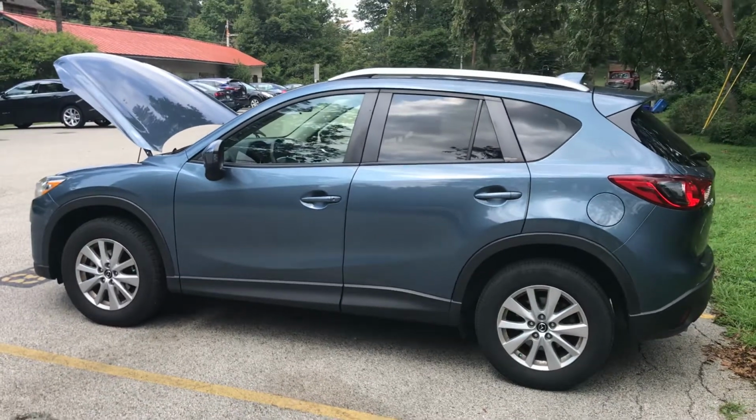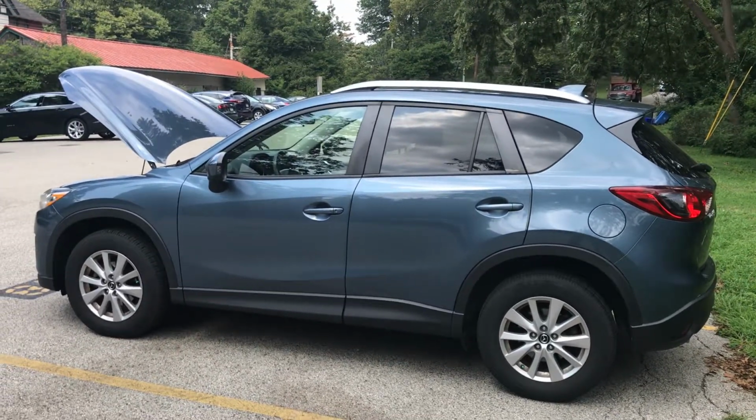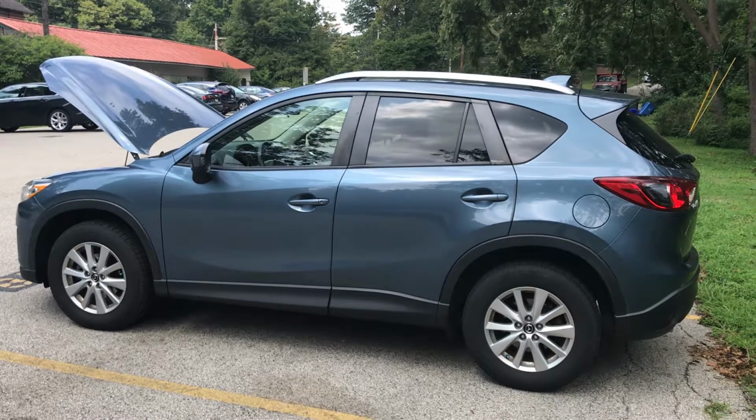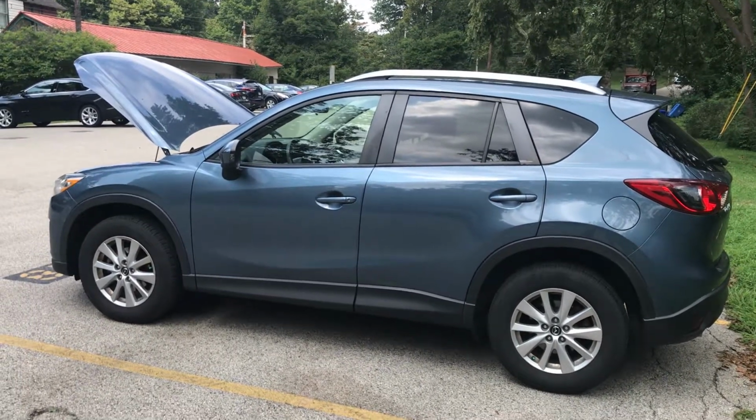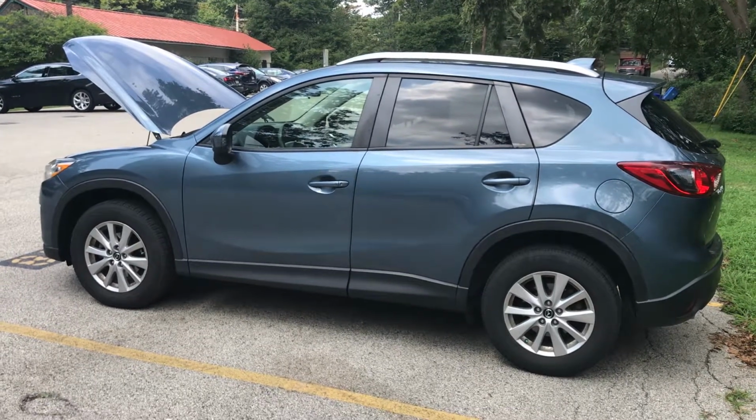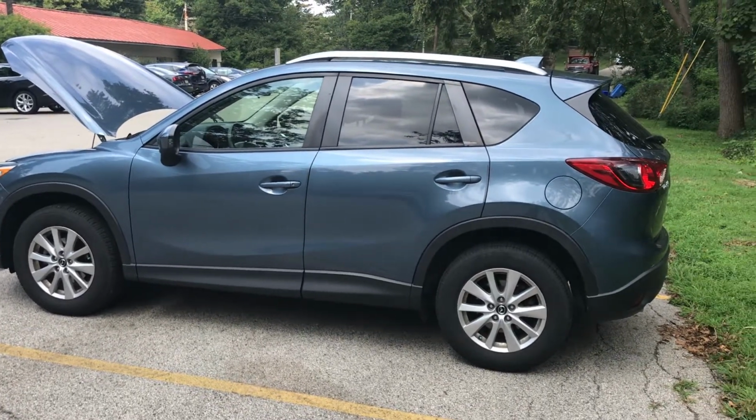This is from 2015. I still think it looks really good, and I don't think it's over-styled like some of the cars on the market today, so I think that it's going to hold up well with time. It's very simple. It should be pretty durable.